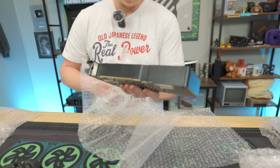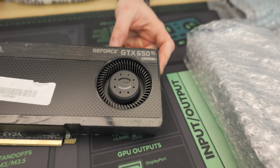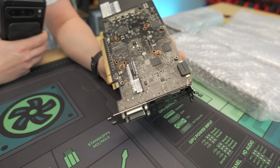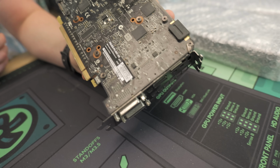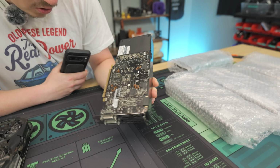Prying. All right, this one looks like an EVGA card. Oh, a classic, a 650 Ti Boost. These I think are 2 gig cards. Yeah, that's a 2 gig one. Okay, not a bad looking card. It's a little dirty. I mean, there's some corrosion here and there.